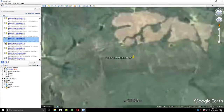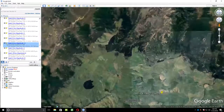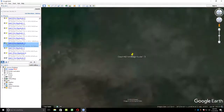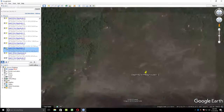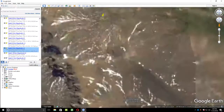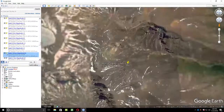The next one was a 1.3, and it was 62 kilometers deep. The next one was a 1.2, and it was 5 kilometers deep. The next one was a 2.6, and it was 108 kilometers deep.